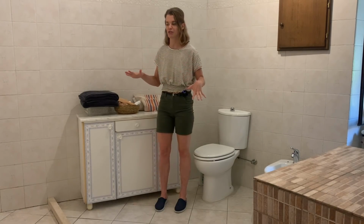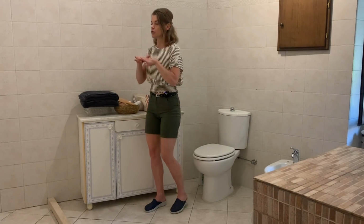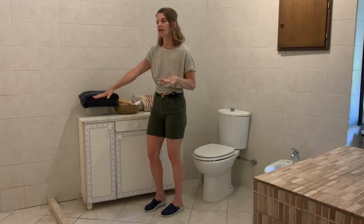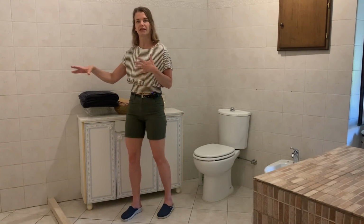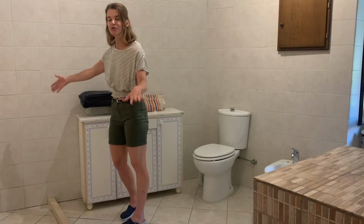Welcome to the bathroom, and this is the first room that I'm going to be renovating, and in fact, hopefully it's going to start next week. There's so much going on in this room, but I'm really excited about what it's going to look like. So you can see over here, a little bit here, this is where the shower is right now. It's like an open shower, and I'm going to be putting that bath that I found right here.